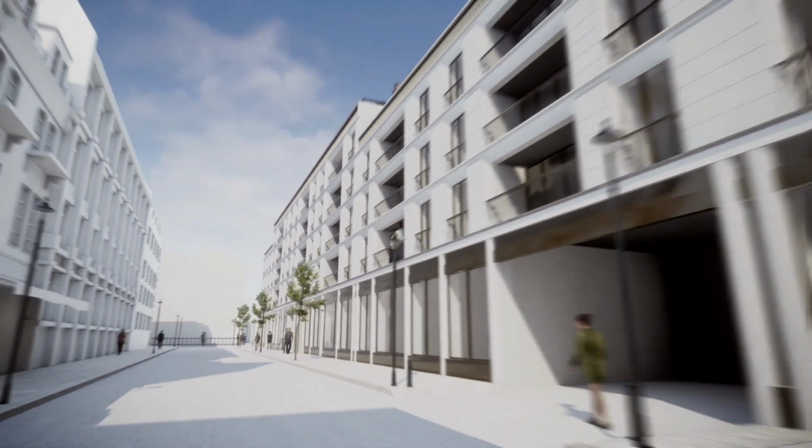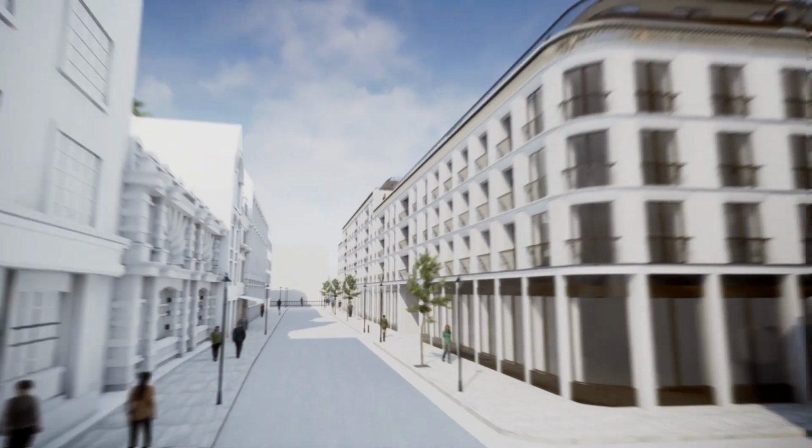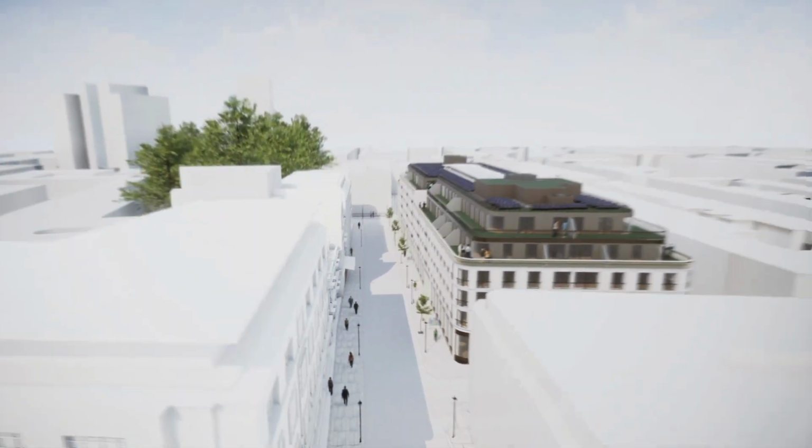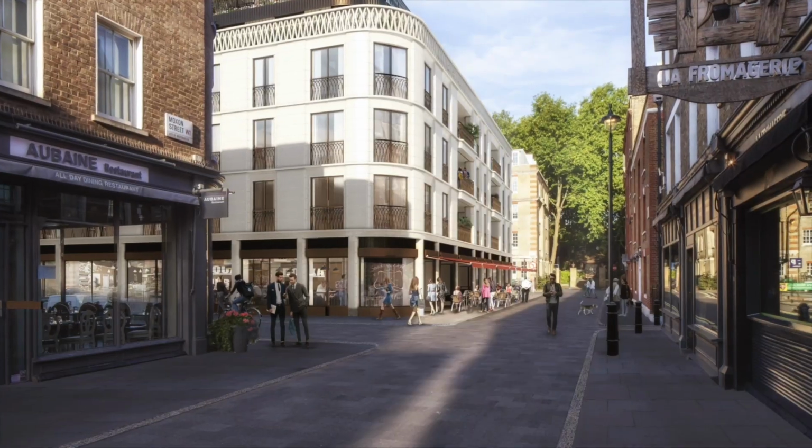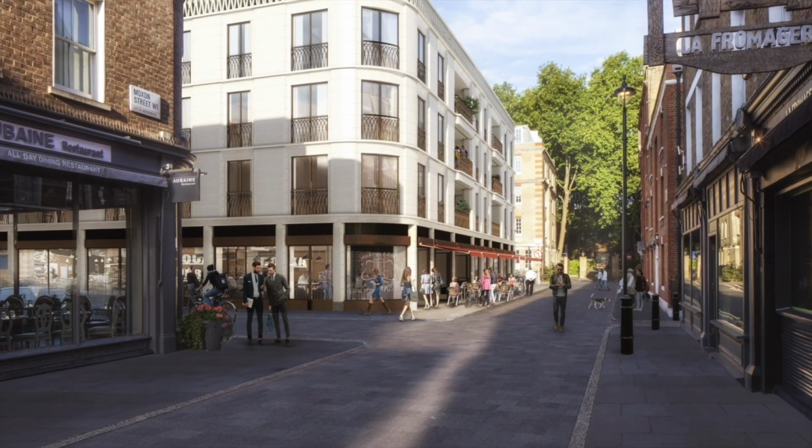Marylebone Square, in all its understated glory, will not only reimagine the classic London mansion block, but it will reinstate a lost street pattern and inject life back into a rare and unique space.